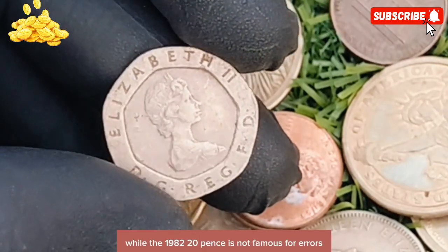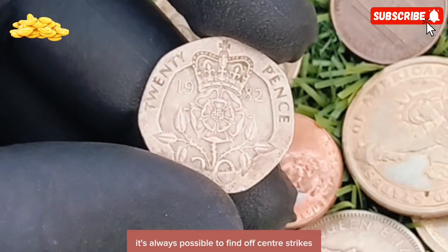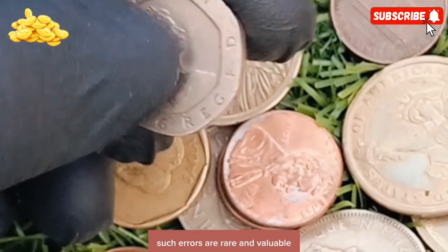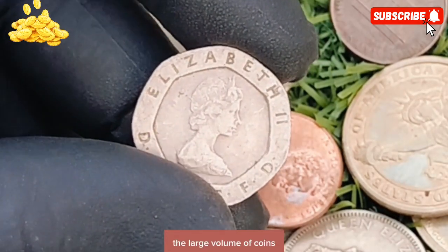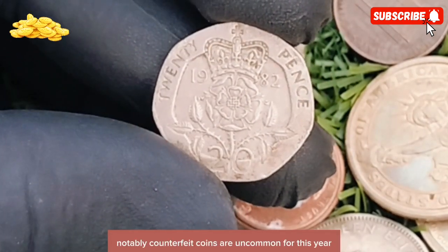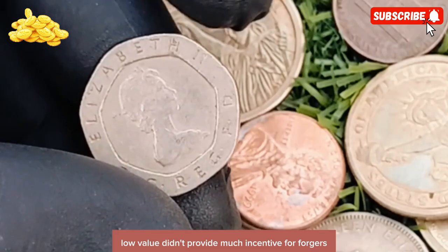While the 1982 20 pence is not famous for errors like the undated 2008 20p coin, it's always possible to find off-center strikes, die cracks, planchet flaws, clipped planchets. Such errors are rare and valuable, though less well known among casual collectors. The large volume of coins struck in 1982 means minor production flaws occasionally passed quality control. Notably, counterfeit coins are uncommon for this year and denomination, as their relatively low value didn't provide much incentive for forgers.